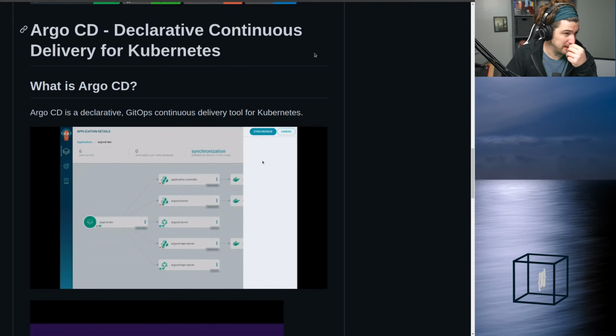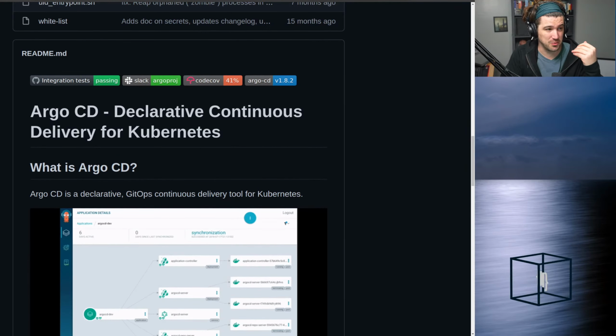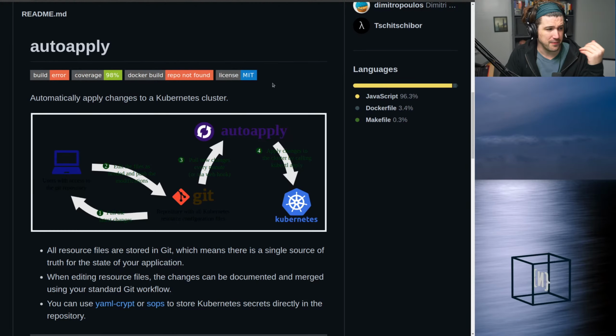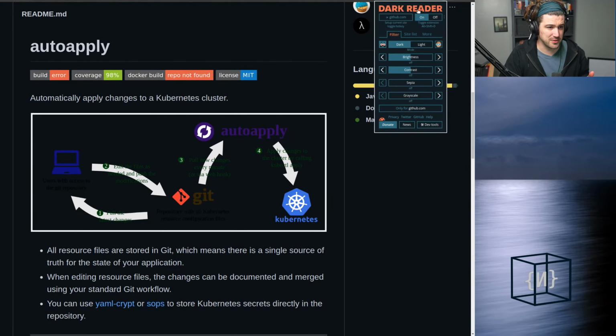All right, so let's move on to some other ones that are maybe not as well known. The first one I would have to say is auto apply. So auto apply is a way to automatically apply changes to a Kubernetes cluster. So they have this, let me turn off dark mode here.